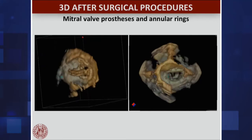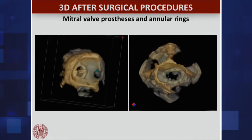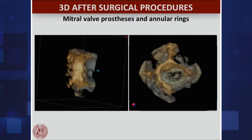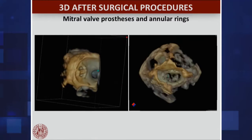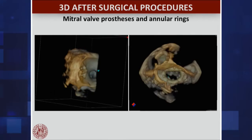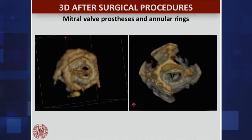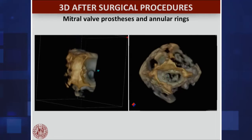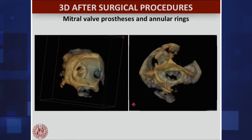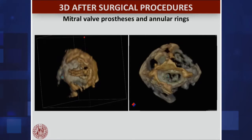So I think that one of the expanding uses of 3D echocardiography is also to look at the valve prostheses, particularly prostheses that are in a mitral position. The good reason for doing that is that with 3D we are able to look at the valve from the atrial side, and this is the preferred view using transesophageal to detect issues that are going on.